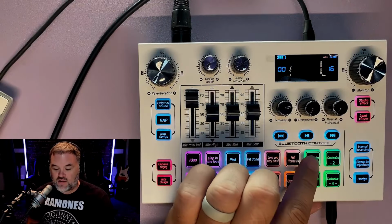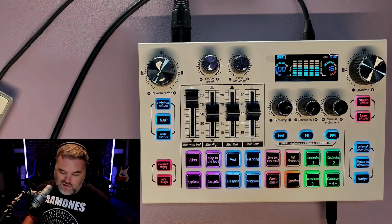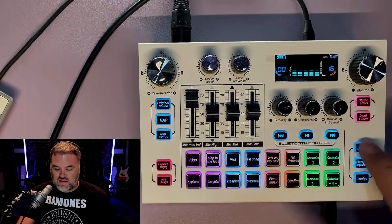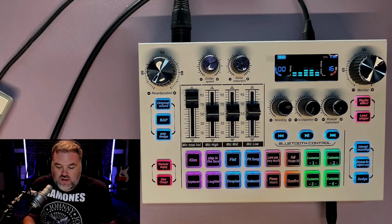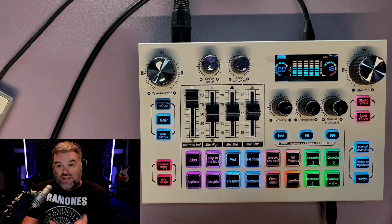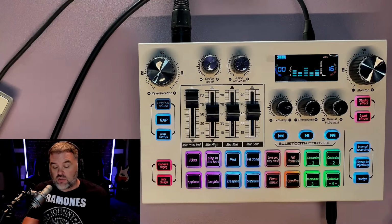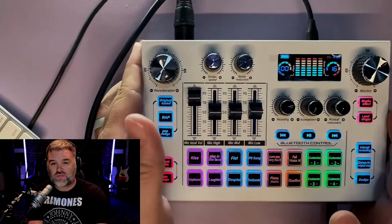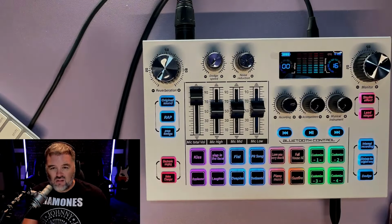This is fun. Customizable. I don't give a shit. Not doing it. Dodge button, internal recording. Still don't know what that means. What does that mean? Like, seriously, what internal recording? Can I now go into, this doesn't pop up as a drive on my computer. So how could I access an internal recording? I didn't see an SD card in there anywhere, right? Nothing. Be freaking sweet if there was. That'd be awesome.